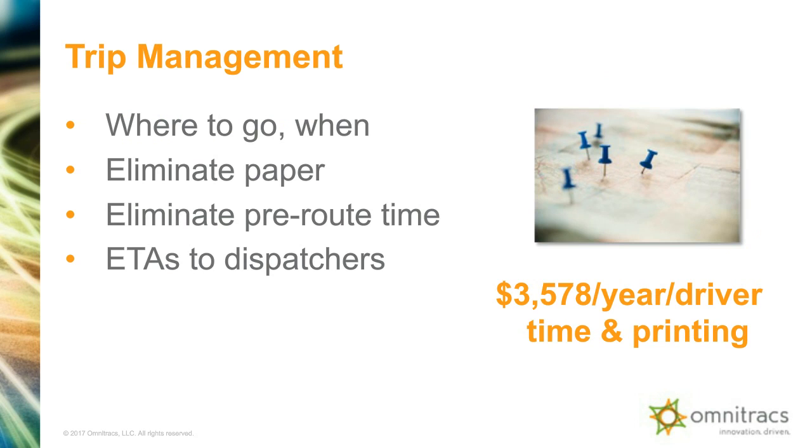So the second big thing is trip management. I'm sure that just about every one of you folks send a driver out with a paper manifest and maybe even a stack of invoices to tell them where to go when. Again, the goal here is eliminate that paper, eliminate the time they're shuffling around.